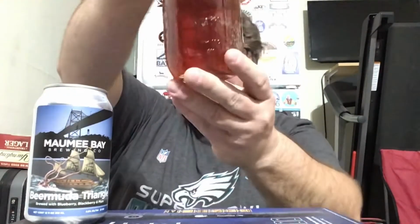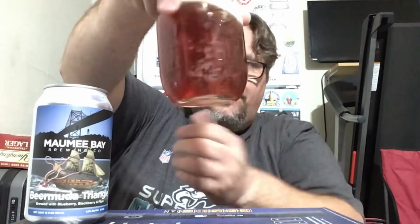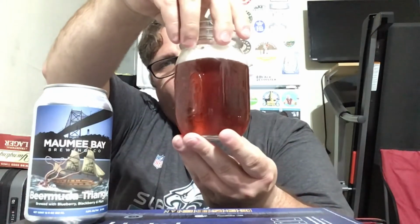All right, as far as the color, it's kind of an amber color, but has a bit of a purplish or reddish hue to it. I don't know if you can see it there. I guess it kind of just looks amber when I look at it in the camera. If you hold it up to the light, it's a little bit of a hue to it as well.